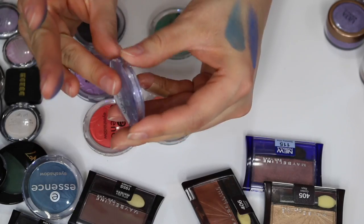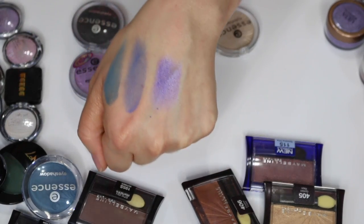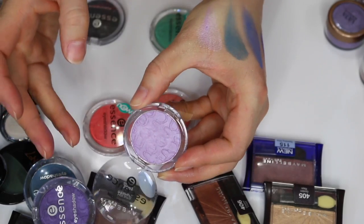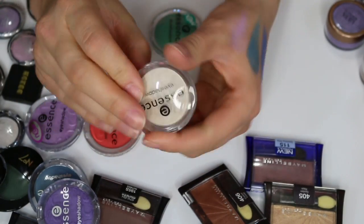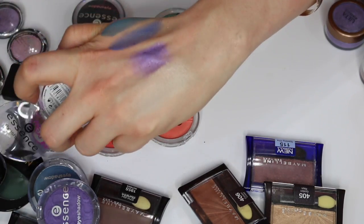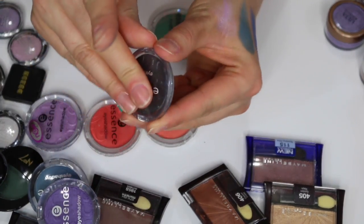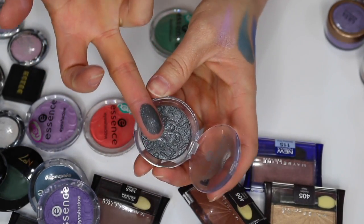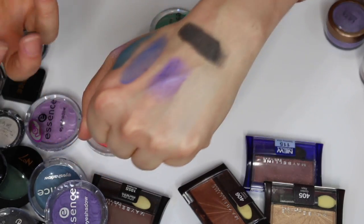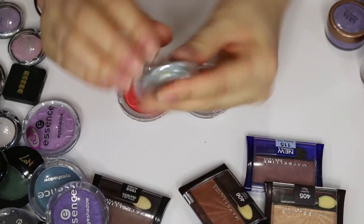This one is Disco Diva. This is Go Gleam. This one is Cappuccino Please. This one's really soft. It just has a very, very subtle sheen to it, but it is pigmented. This black one is Black Goddess. This one's pretty cool. It's kind of like that eyeshadow I showed you from Victoria's Secret. But the Victoria's Secret one had more of a gel to powder texture, whereas this is more of a powder.